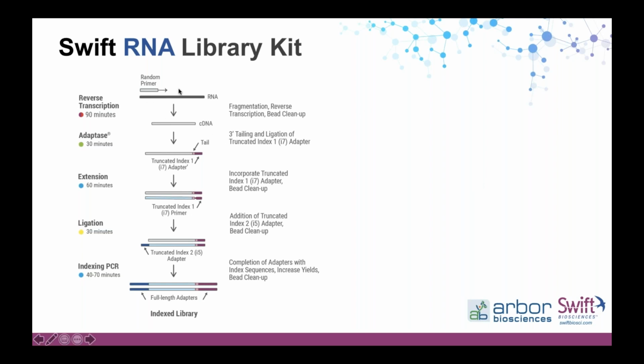So the first step is you have your RNA, and then you use a random primer to undergo reverse transcription to produce first-strand cDNA. Now, because we have adaptase technology, adaptase acts by allowing you to add an adapter directly to a single-stranded molecule. In this context, this is really beneficial for RNA because it allows us to directly add this adapter to the first-strand cDNA molecule. Most other RNA-seq library kits require you to produce the second-strand cDNA before you're able to add any adapters. So already we've saved time by allowing us to add an adapter directly to first-strand cDNA instead of requiring that lengthy second-strand cDNA synthesis process.